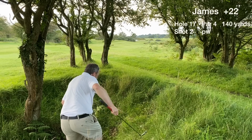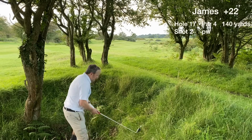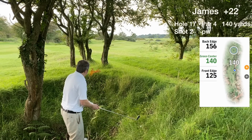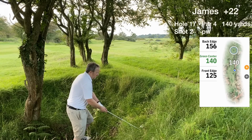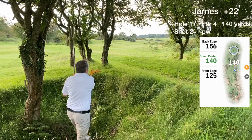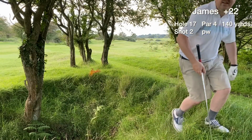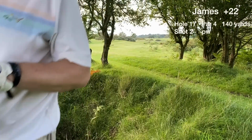So it's a case of good news, bad news. I found the original ball, but it's in an absolutely terrible lie. I would have preferred it if I hadn't found it, to be honest here. Just hacking it out here. Not for the first time today. That's out.